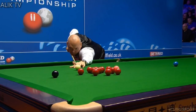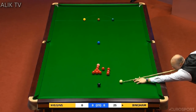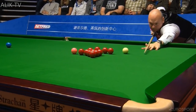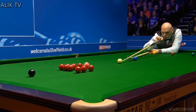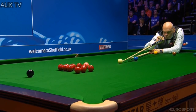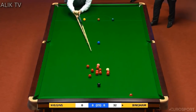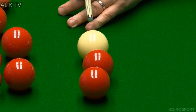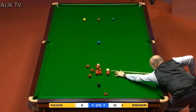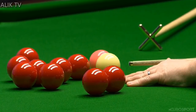So on the soft side. Right, we'll soon know. Stuart being able to slip off the reds into baulk, playing a little roll up again.